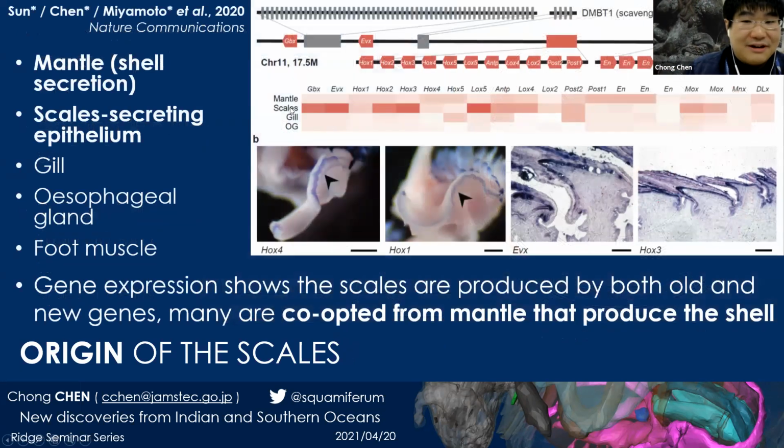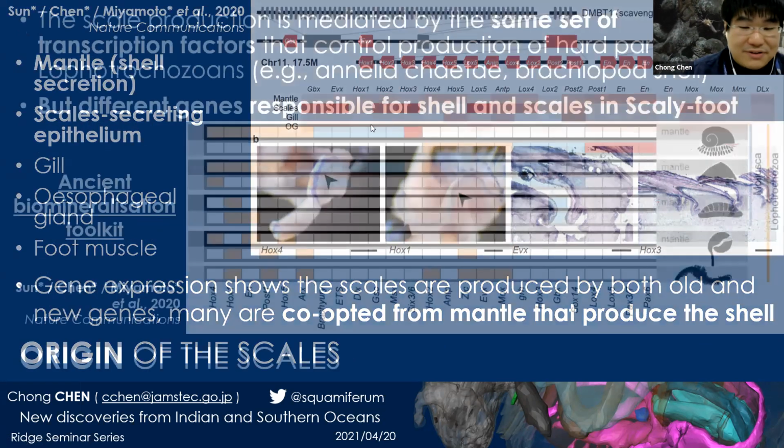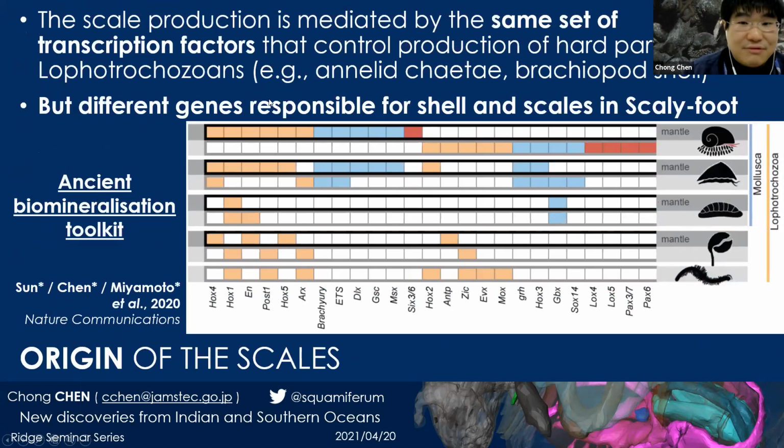And what we found is there is a very highly expressed series of genes only in the scales and not in other tissues. Looking at the literature and comparing with other closely related animals that produce hard parts, we realized that the scale production is mediated by the same genes, transcription factors, that control the production of hard parts in closely related groups of animals called lophotrochozoans, which includes other mollusks, of course, and also brachiopods and polychaete worms, which produce various types of hard parts like chaetae, shell, and scales, and so on. And so this biomineralization toolkit is shared by all these lineages.